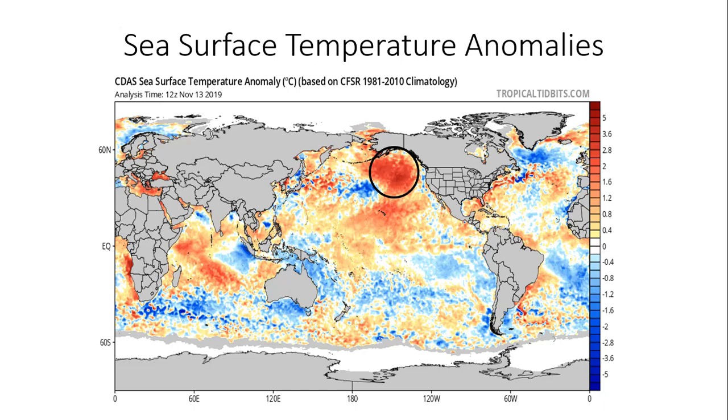This area of above normal sea surface temperatures in the Northeast Pacific plays a significant role in the type of jet stream configuration we typically see. We haven't seen many changes to this area for the sea surface temperatures. We'll keep checking this out. But right now, based on past history, this would signify more of a western ridge over the U.S. and an eastern trough. With ridges, you typically have warmer than normal temperatures, and with the trough, you get colder than normal temperatures.